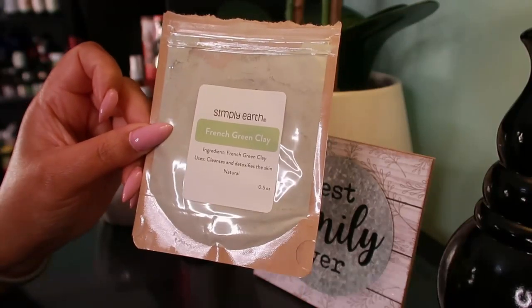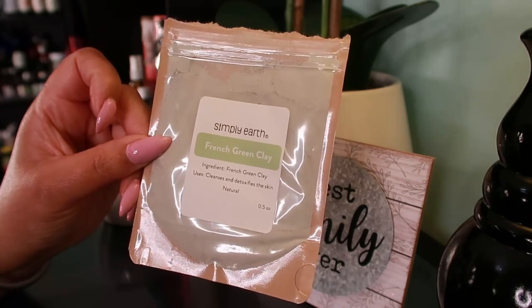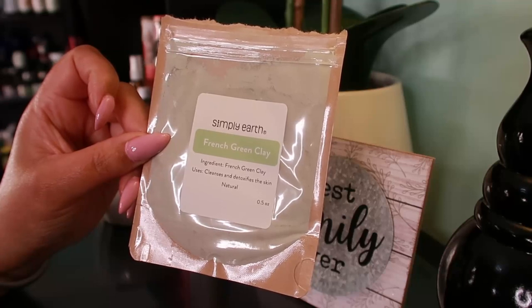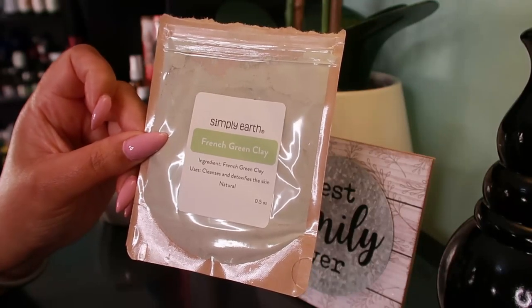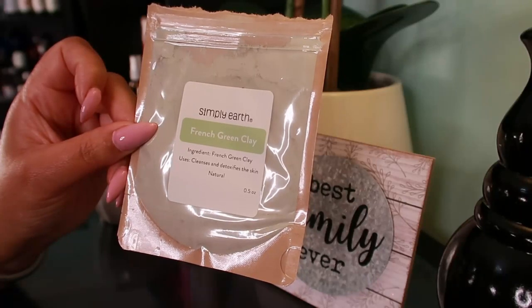Let's talk about the benefits of this French green clay. Now, this clay first became famous in France, but it's cultivated in other areas as well. It's made up of natural minerals, including zinc, which gives the clay its green hue. In this video, we'll focus on French green clay and its clay mask benefits. This mask is going to help tighten pores. One of the benefits of French green clay is that it helps to tighten up those pores. This helps prevent them from clogging and creating acne or blackheads.